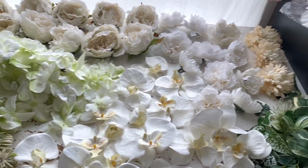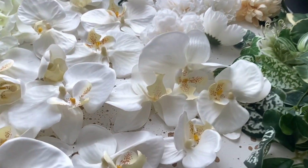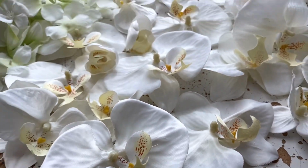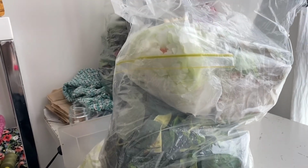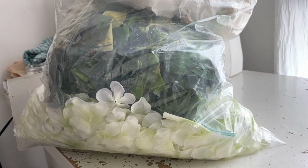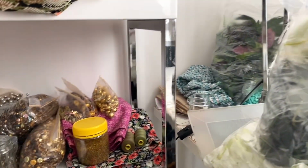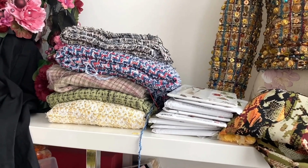After I did that, I had a coffee and I set out all these white flowers. And I was like, oh, I'll film this too. So yes, this morning I had stuff everywhere. So I finally packed it all away. I've put the different types of flowers each in a different bag, and then put them all into one bag. So that is going to be a jacket. And I still have all this stuff here, which is just ridiculous.